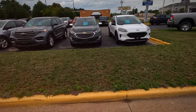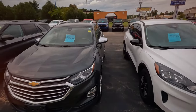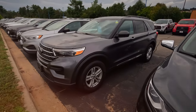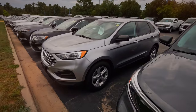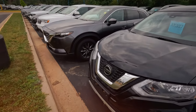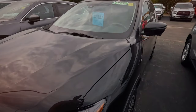That, or maybe the land was worth it, I guess is what I'm trying to say. All right, I guess too many here to look at everything. 20 grand for a 2019 Chevrolet. So this is a Ford lot, and then you see some of the other cars. So you always have to wonder, were the Chevys and Nissans and Mazdas trade-ins? Did they pick them up at auction? Like, where did they come from?